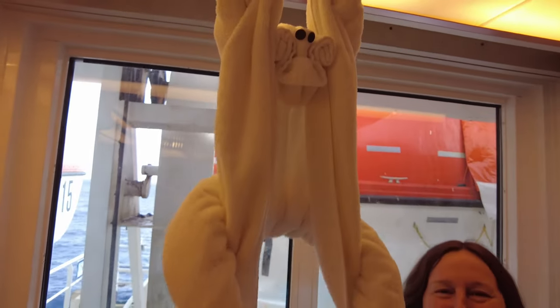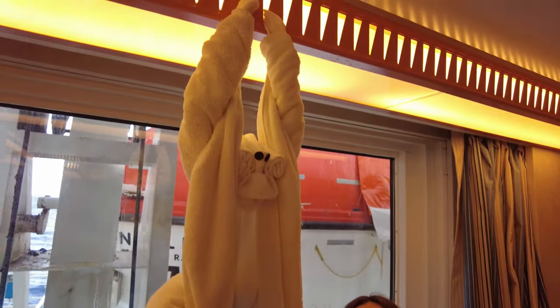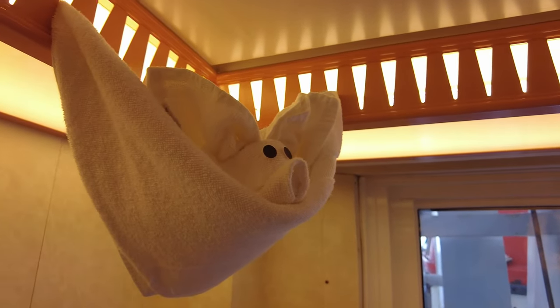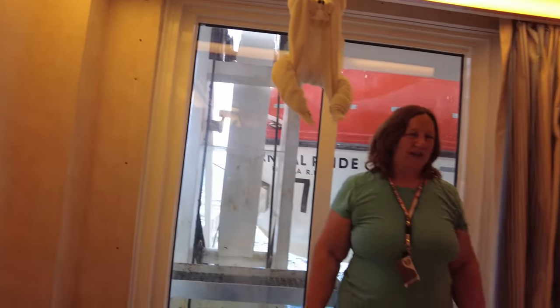Oh, and the very big bonus, your room steward makes these amazing towels. If you've never done Carnival before, they always do these towels every day, these towel animals. And we have enjoyed them and saved them, so this is our last night, and he's decided to make a nice little display for us, and so we really appreciate that.